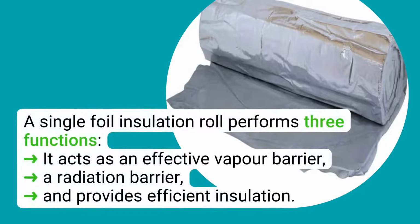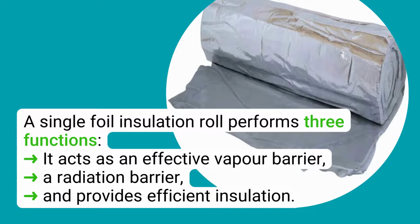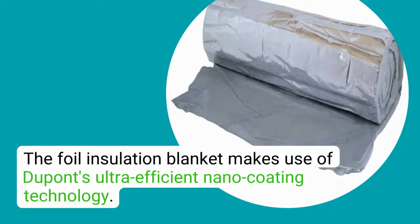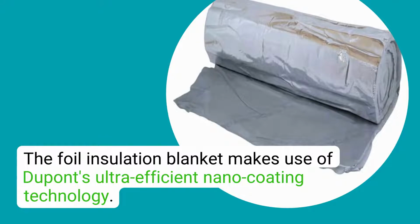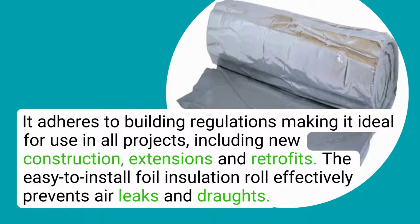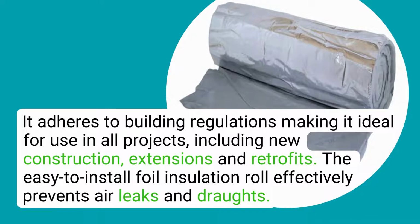A single foil insulation roll performs 3 functions. It acts as an effective vapor barrier, a radiation barrier, and provides efficient insulation. The foil insulation blanket makes use of DuPont's ultra-efficient nano-coating technology. It adheres to building regulations, making it ideal for use in all projects, including new construction, extensions and retrofits. The easy-to-install foil insulation roll effectively prevents air leaks and drafts.